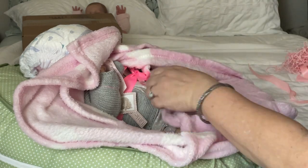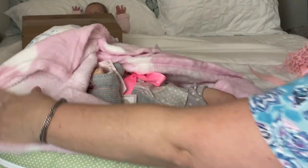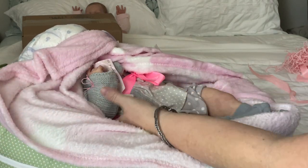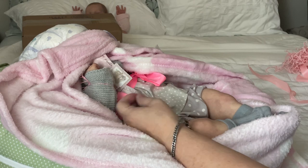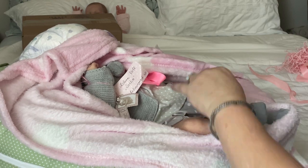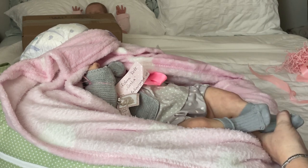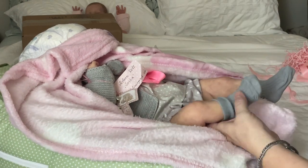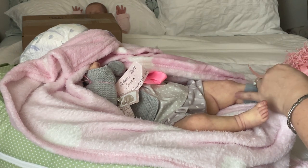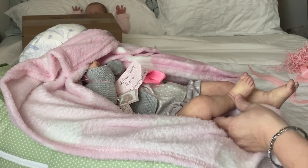Love this outfit. Oh my gosh. I don't know if I saw this one. Wow. She sent 4 outfits. That is insane. And another one of those beautiful charms like she did in Little Treasure. Look at this baby. Oh my gosh. I am going to take her socks off, but I'm not going to take off anything else. I'm not going to move anything else because I want to see her as the artist presented her to me.